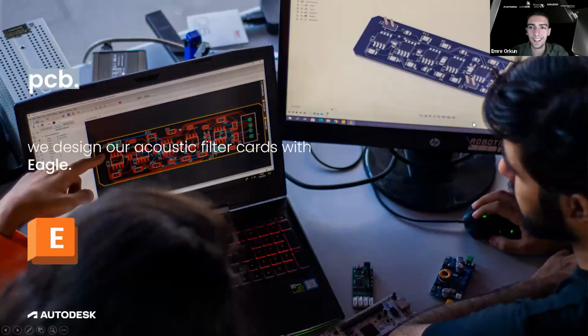Also, I can see that our electronics team leader is also in this meeting, and she's been using Autodesk Eagle for a really long time, and she's a part of that full original design as well. It's definitely an easier way to design some basic cards and also to manufacture them as a PCB. So in the shortest way, I can say that we use some underwater microphones so that our vehicle can detect echo sounders, and it can detect some objects underwater. And this is why we need to use acoustic filter cards, and we designed that with Autodesk Eagle.